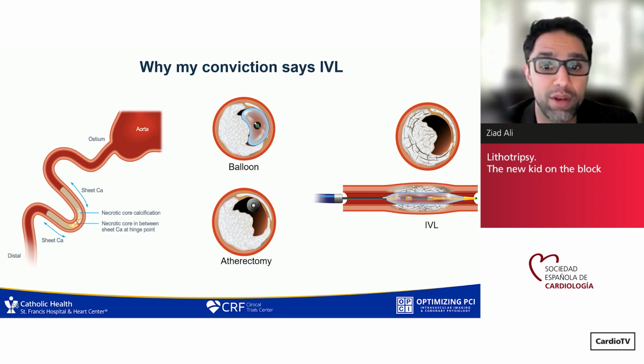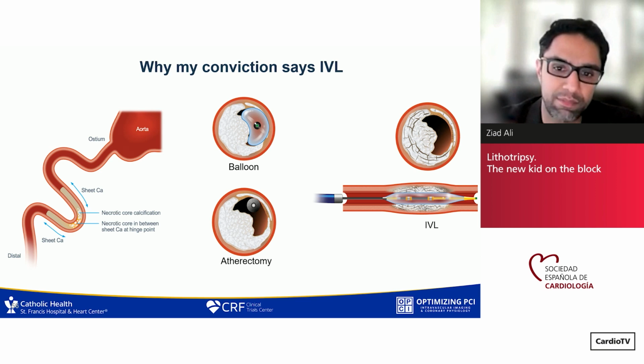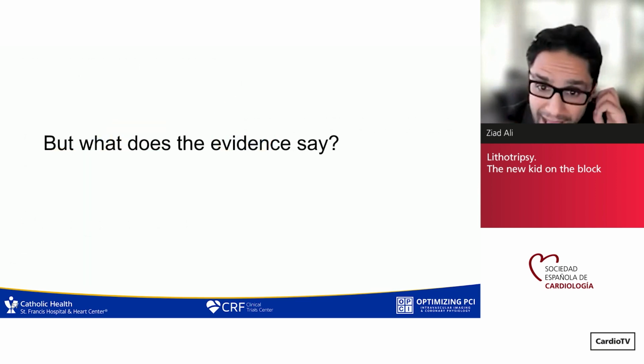When you have a balloon in one view, you can imagine that it's going to look expanded, but in another view it won't. Atherectomy may be wire biased away from the nodule or provide very little atherectomy, but IVL is completely unbiased in its calcium fracturing. But let's look at the evidence.